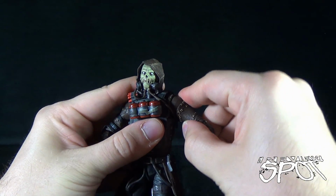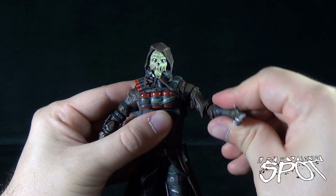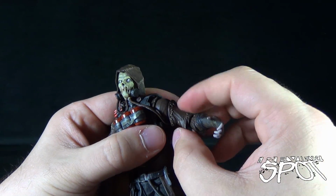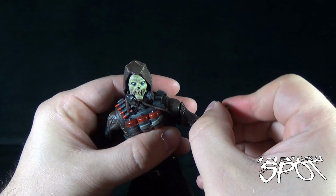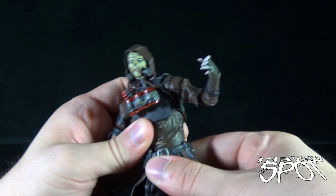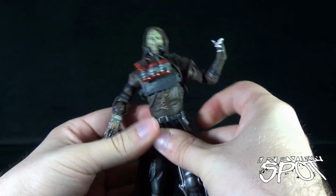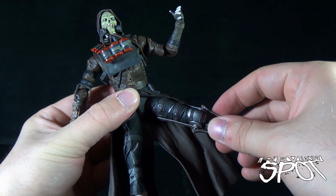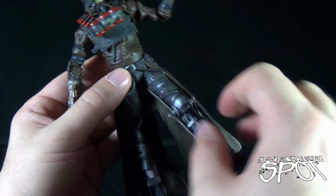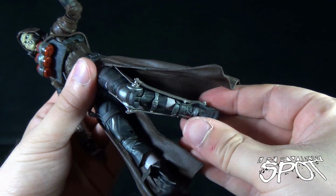As for the rest of his articulation, he has ball hinge joints on the shoulders, which rotate forward and back, swivel points in the bicep area, and hinge points in the elbow, and swivels at the hand. He has a torso ball joint right by the waist area that allows him to rotate this way. And then finally, he has ball hinge joints in the legs, which rotate out. A swivel point at the top of the thigh, right where the leg brace attaches itself. He's got a bend in the knee, and hinged feet.